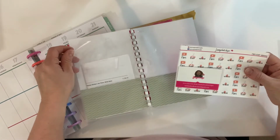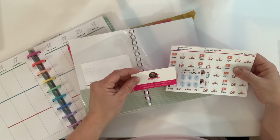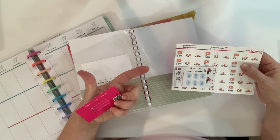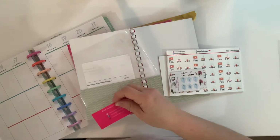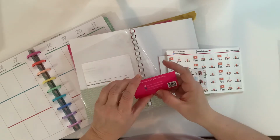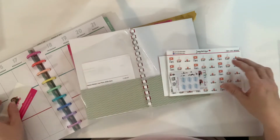Let me see what we've got. So we've got her little business card. She's in her Etsy shop. So it's SammyDoodleDesigns on Etsy, as well as on Instagram and Facebook. And I'm sorry, I need my glasses to read the other one. I guess that's just for Etsy. Such a cute little card.